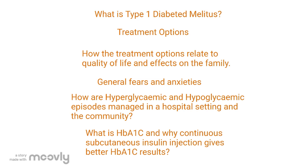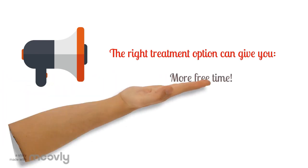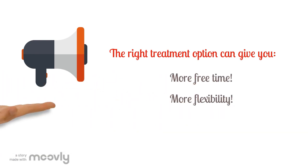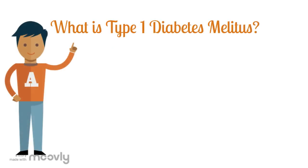and what are HbA1c results, and how the right treatment option for you will give you more free time, flexibility, and most importantly, the ability to be like a normal teenager. So let's start with, what is type 1 diabetes?